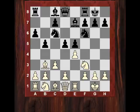Right. And white should certainly take on d5. And we should briefly mention black's other move here, which is e4, which is not supposed to be very good. Apparently white should just take on c6.